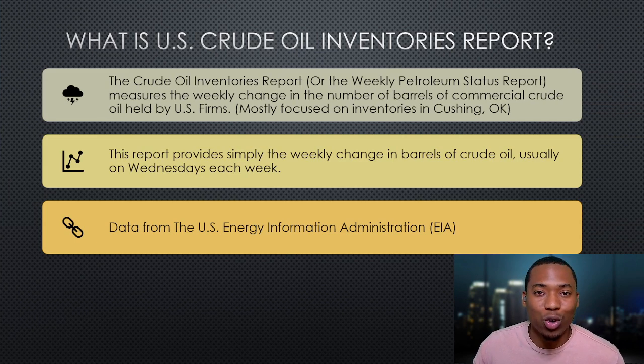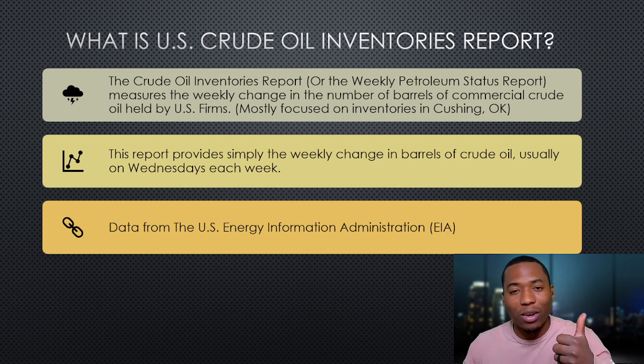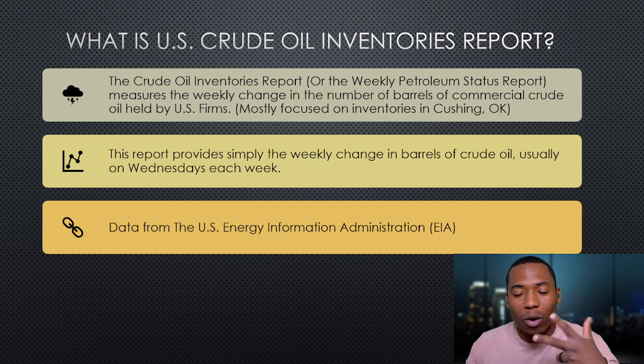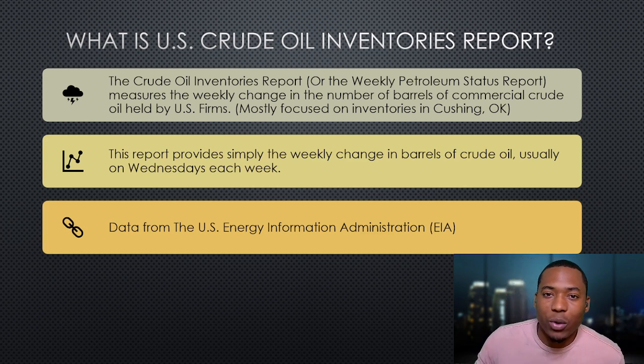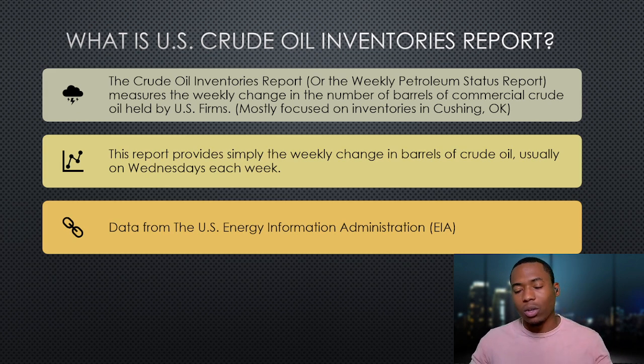I'm an avid crude trader. I only trade three things on a daily basis, those being the S&P 500, the Nasdaq, and crude oil. And it's so much fun. This is one of the reasons why I trade it, because there's news about it every week and it's guaranteed to move markets. So let's get into it.